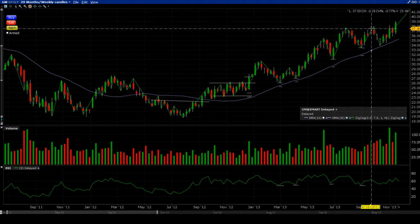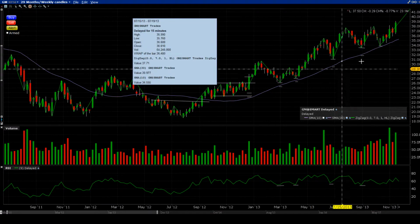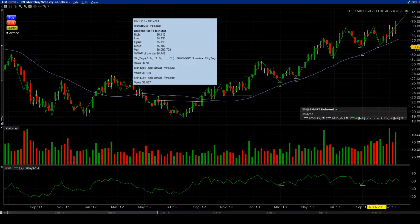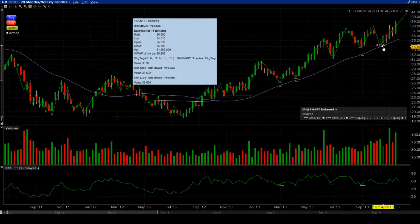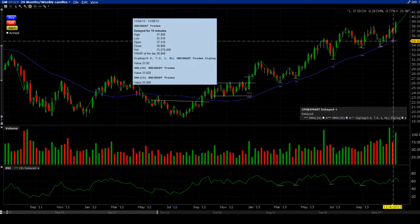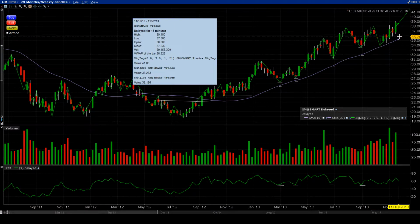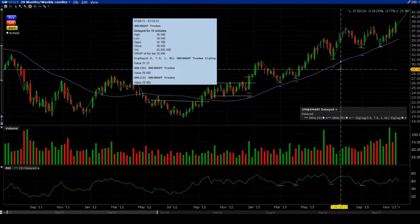Wow, another pullback. Another pullback here. Move the sell stop here. And you see we're getting the investor's way and the trader's way sell stops. Now they're starting to get close together. That's a sign that the pattern is starting to slow down, it's less aggressive. We're maybe starting to enter a stage 3.